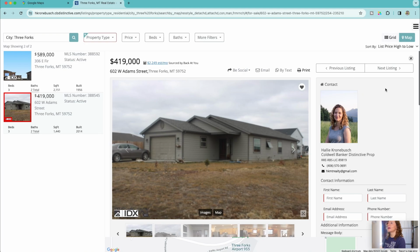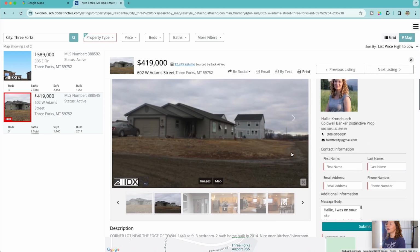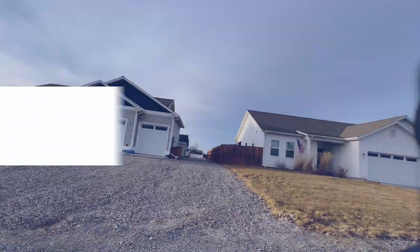This one's going to be right on the edge of town here, on less than 1/4 of an acre, so smaller lot for this one, but very close to downtown, very close to everything that Three Forks has to offer there. So let's go drive around the whole town area, some of the neighborhoods right around town, so you can get a feel for those, and then we'll check out the next area.